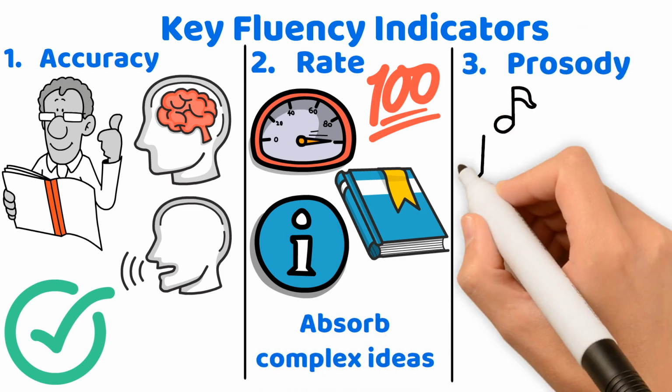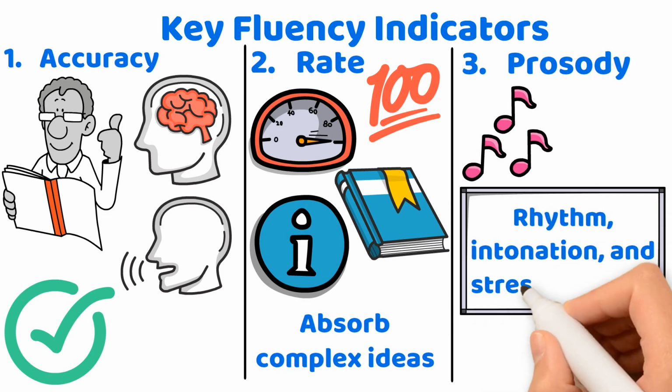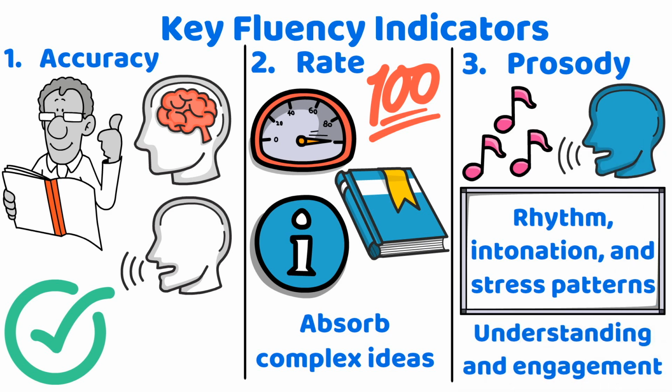3. Prosody. Think of prosody as the music of reading. It involves the rhythm, intonation, and stress patterns. Good prosody means reading sentences with the expression that conveys the correct meaning, enhancing the listener's understanding and engagement.